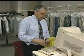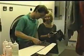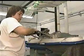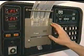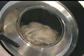We feel morally and ethically we have a responsibility to the community. Steve Polis feels strongly about his company's commitment to the environment. 3 years ago, he instituted an environmental management system in his Blair's dry cleaning stores. Today, Blair's is viewed as one of the most environmentally responsible companies in Ohio. The EMS is Polis's roadmap to operating a clean, safe, and efficient business today and tomorrow.